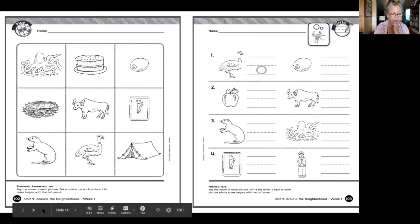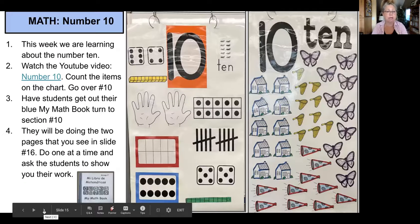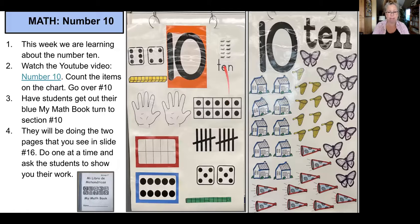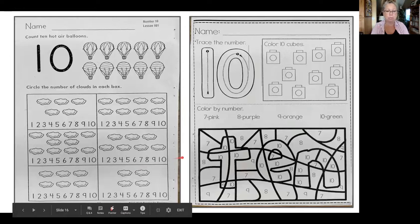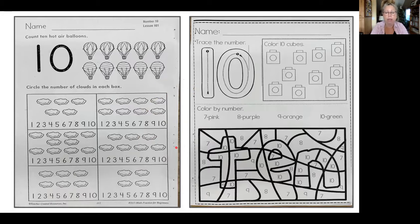Okay. Now, once you finish that, you're going to go to your number 10. Okay. Here's your chart on the number 10. You're going to be counting and counting. Okay. Get out your math book. All right. When you get out your math book, you're going to do these 2 pages. Okay. So do the 2 pages. You're going to count and circle.